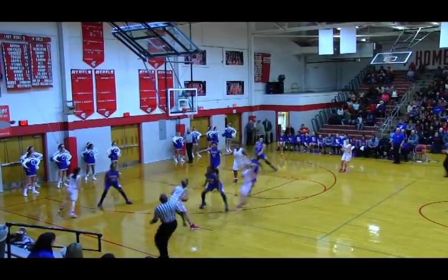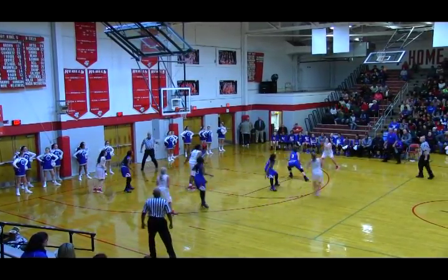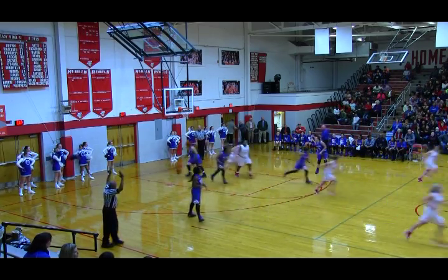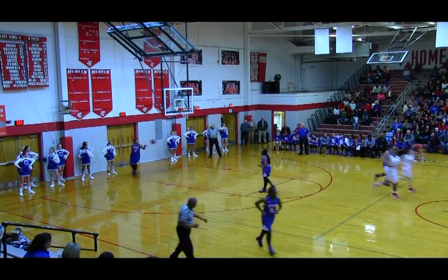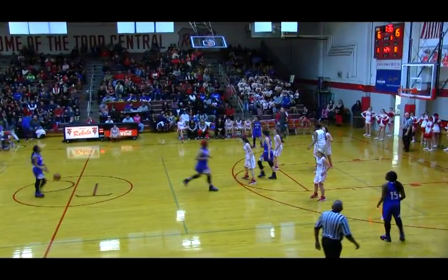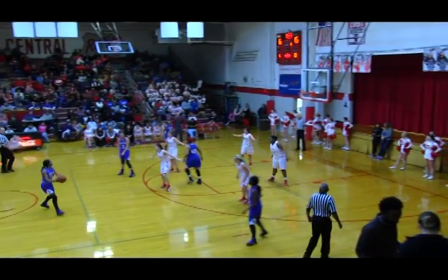Coast to coast she goes. O'Daniel to the left side, out to Brown. Brown dribbles to the top. I'm sorry, that was Rager to Brown. Brown puts up a three. She will shoot them all night if you don't come out on her. Exactly right. Carver brings it up. 15-6, 1:35 to go in the first.